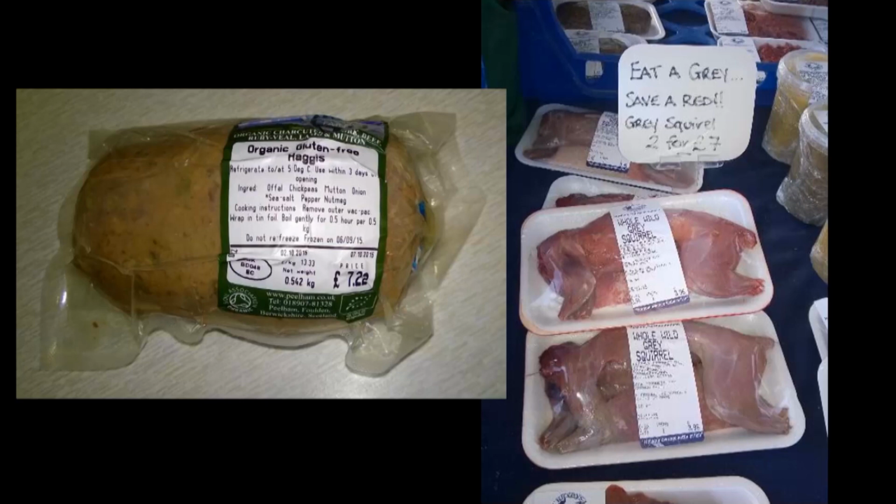I did partake of the cultural fair. This is a haggis I bought. I have a gluten allergy, so I made sure it was a gluten-free haggis. Organic, it's good. And you've got your grey squirrels, which are an invasive species in the UK. I did not get one of those.